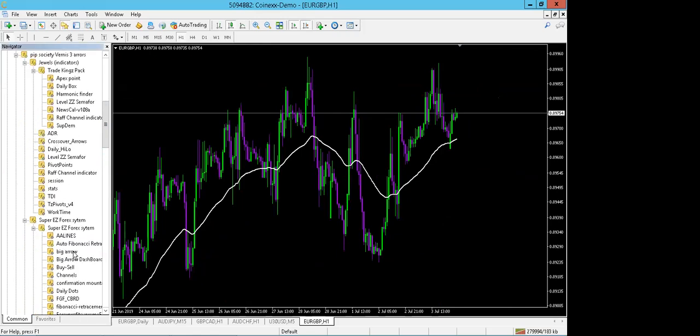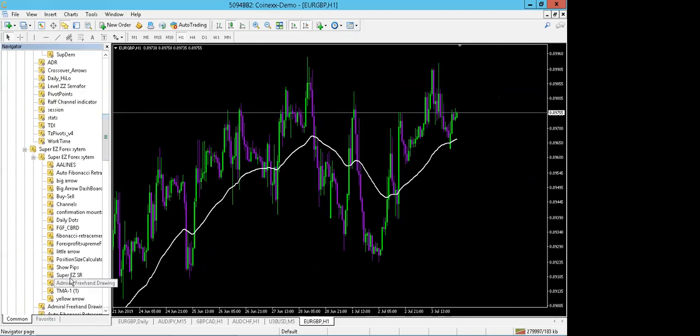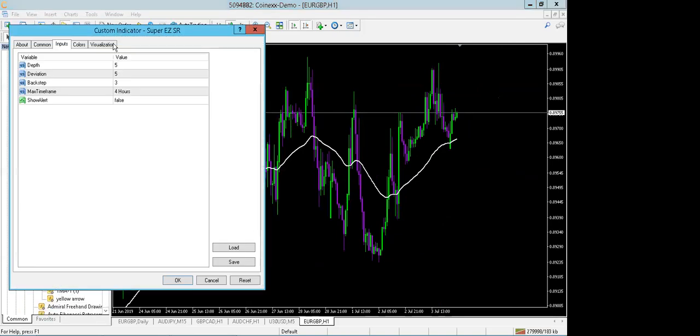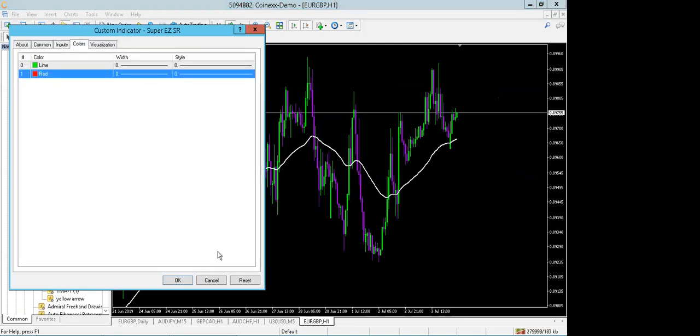We want the SuperEZ SR, right? If I can find it. There it is. So even if we took everything else, every other bit of noise off of our chart, everything all together, these colors are green and make them green and purple.